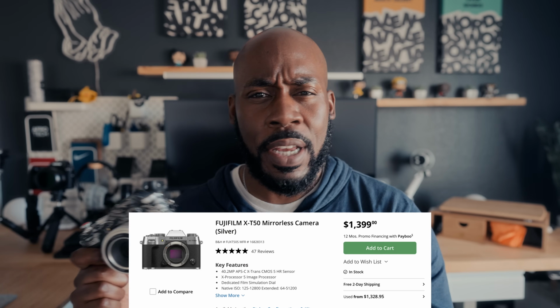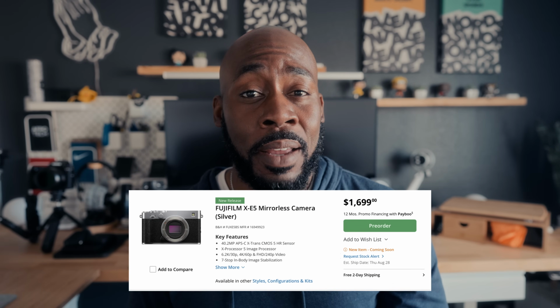And then another major thing that's different between the X-E5 and the X-T50 here is the price. At the time of this recording, the X-T50 is coming in around $1,399 body only, but the Fuji X-E5 is coming in at $1,699 body only. And that's not really Fuji's fault, that's more to do with the tariffs and the state of the world right now. But yeah, those are really the main differences between these two cameras.